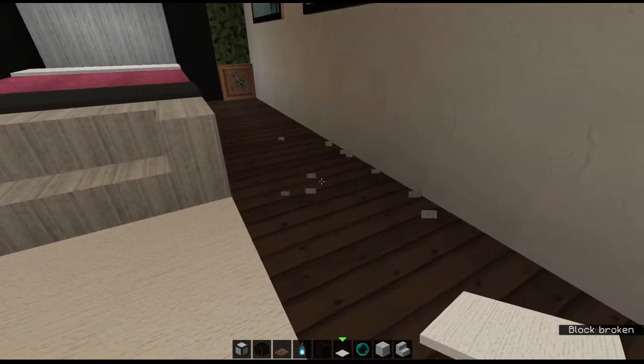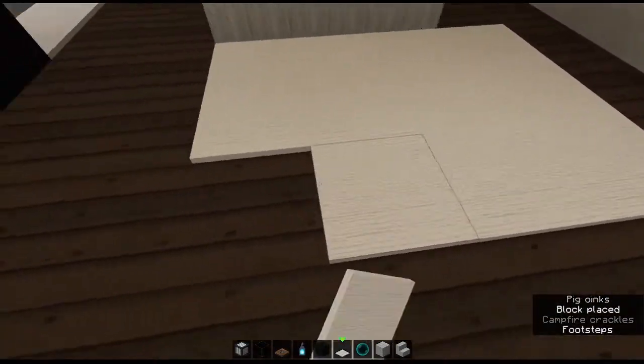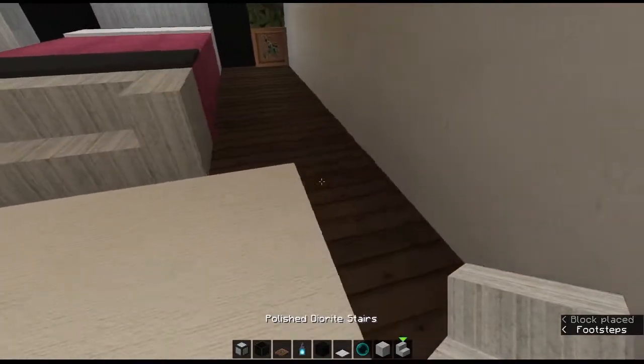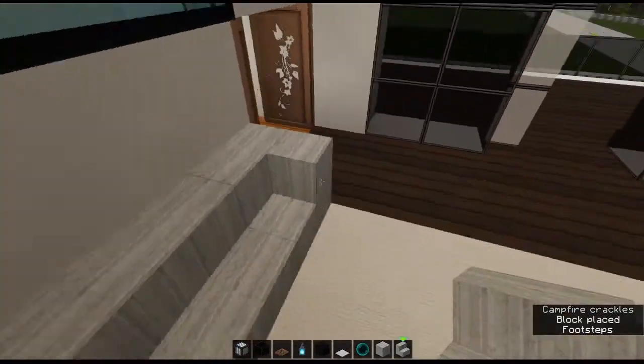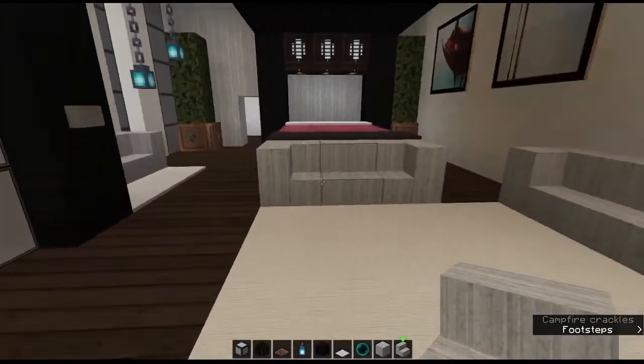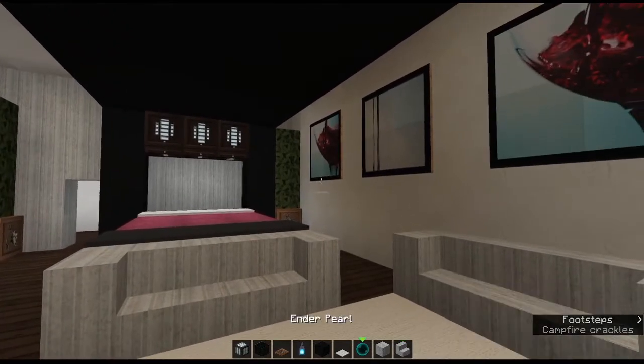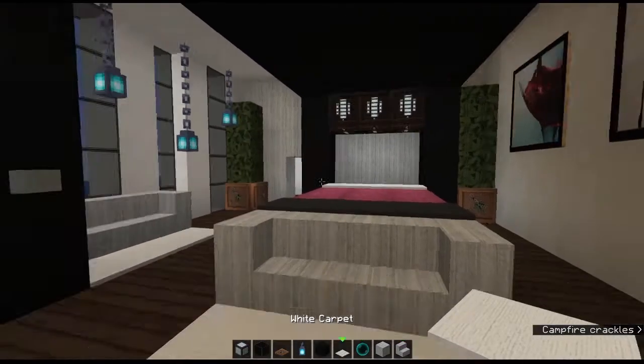No. If we do that, we're gonna have to go like this. And then have the couch just sticking inside the door. That works. I'm okay with that. It's not the best room. It's not the worst. Maybe. Matter of opinion, I suppose.